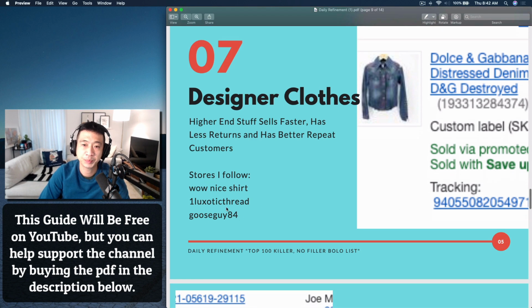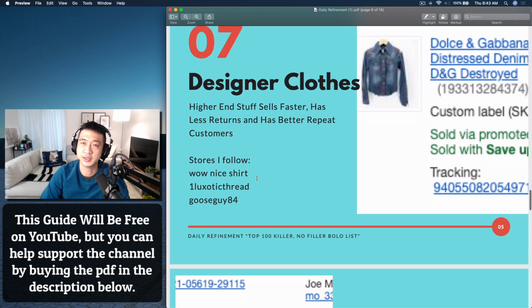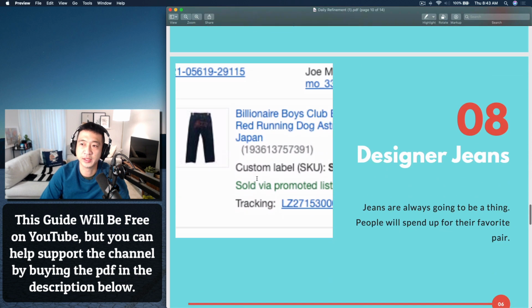These are 3 stores that I follow: Wild Nice Shirt, One Luxotic Thread, Goose Guy 84. Goose Guy 84 has $1 million listed in his eBay store. Very rare, and has a family, and has a full-time job. So I'm not saying you can't do it with a lot going on in your life, but I've seen it done before. It just requires a really, really high level of commitment and attention to detail, and no room for BS. If you want to have a family, a full-time job, and a 7-figure eBay store, you've got to spend a lot of time organizing and with systems. All 3 of these gentlemen have been doing their stores for over 10 years. Okay, so it takes a while to get there. It's a marathon, not a sprint.